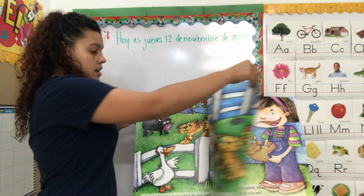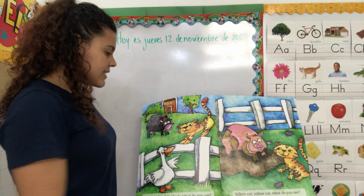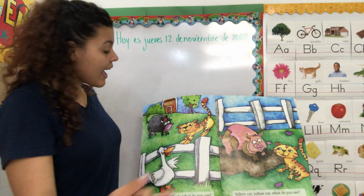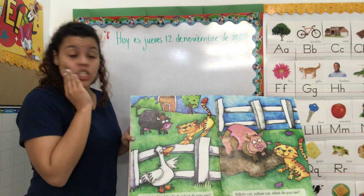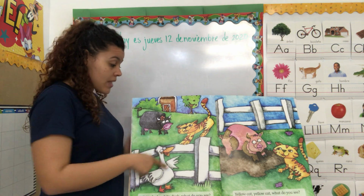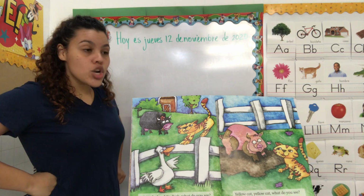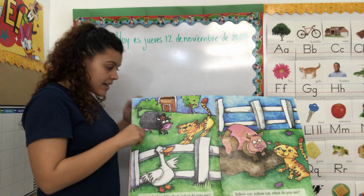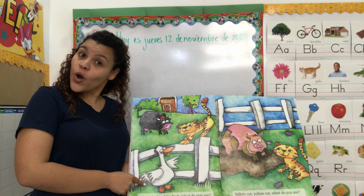We have Mr. Cat. The cow, cow. The cat is color blue. No, it's color, oh, yellow. Yes, I'm sorry. It's color yellow. And the cow is color white. Es color blanca. No, it's color black. Color black. Negro. And the duck is color white. El pato es de color blanco.